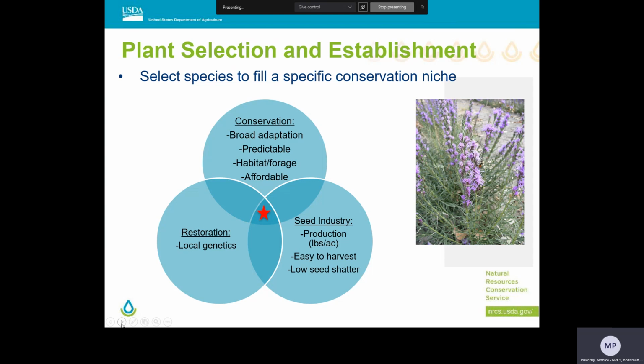The search for a species for conservation release or species selection is usually driven by a specific conservation need. However, there's a lot of different considerations that need to be taken into account. For example, for a conservation need, we might be looking for a forb species that is broadly adapted for east of the Continental Divide. That plant needs to be able to establish readily and be predictable in its establishment. It might need to provide habitat and forage for pollinators, and it also needs to be affordable to the landowner.